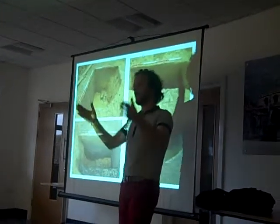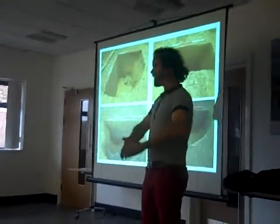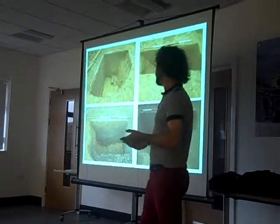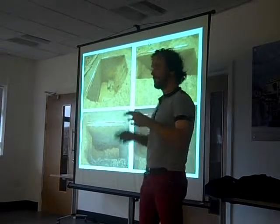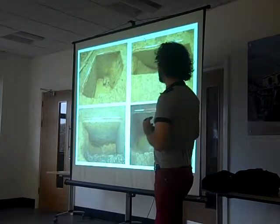These sections are dug at the halfway point to enable us to get profiles at two different angles. And a lot of them are about a metre and a half deep. So really substantial features, getting deeper as you get away from the road.